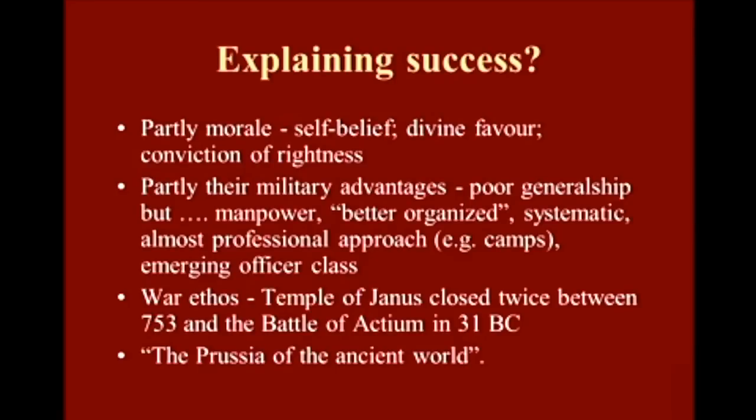They've got a manpower advantage as well. Italy is a fairly densely populated landscape, so that even despite having catastrophic losses in war, they were able to then rebuild their armies afterwards. Above all, they're better organized, as the sort of thing that I was alluding to when I was talking about these camps. That's something that set them apart from their neighbors. And they've got a very systematic, very professional, very modern approach to how they went about doing things in war. The camps is just one aspect of that.